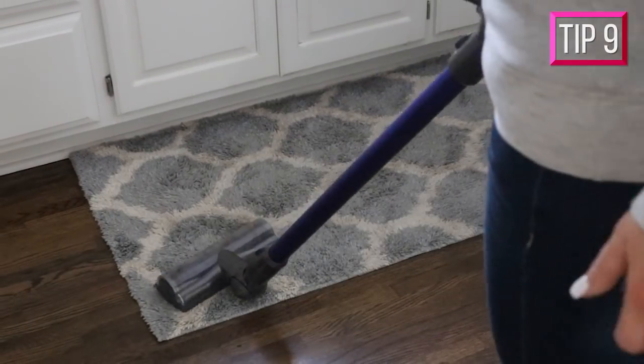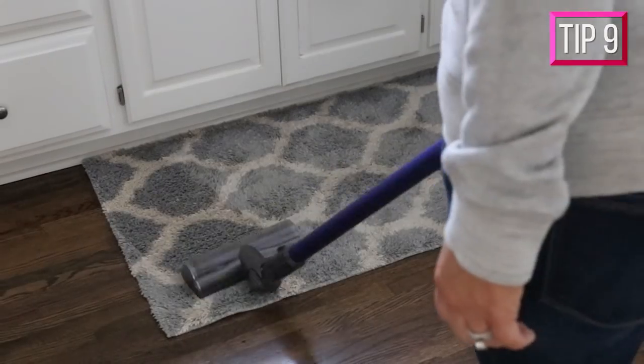Number 9 is washing your rugs. I feel like when rugs look dingy, it can make your space look a lot dirtier. So I kind of get in a routine where at least once a month I will put them through the laundry and wash my rugs. But when I'm vacuuming, I also vacuum my rugs so that they get clean that way.